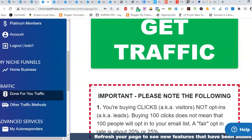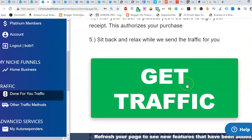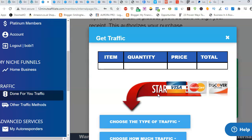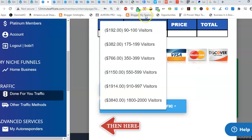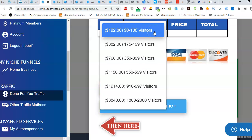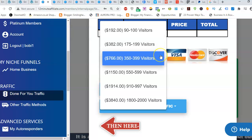And when I looked inside, it's not actually cheap. 9,200 clicks is something like, let's just see if I can get that up. Choose how much traffic you want, just to give you an idea of what you would be budgeting. Okay, it's not coming up. Okay, there it is. So 90 to 100 visitors, that's $192.